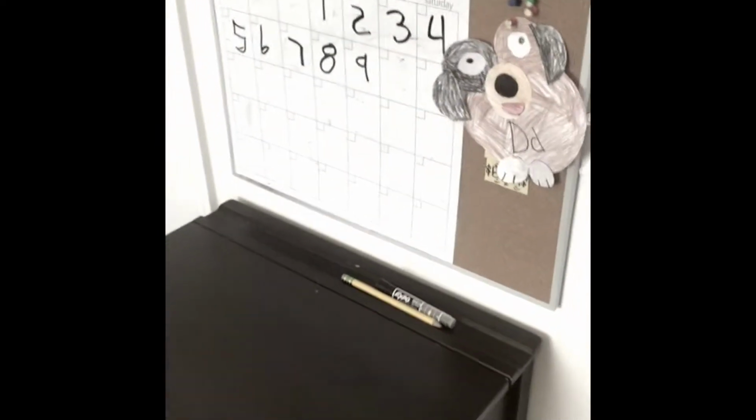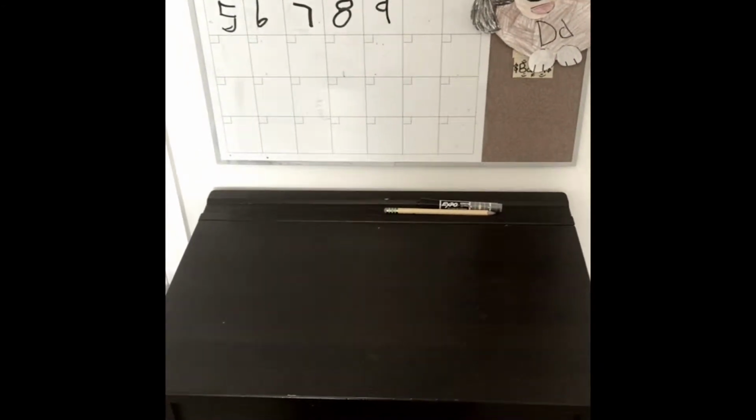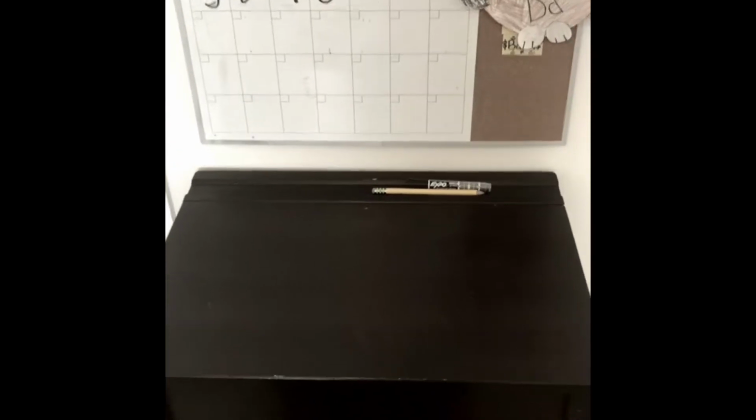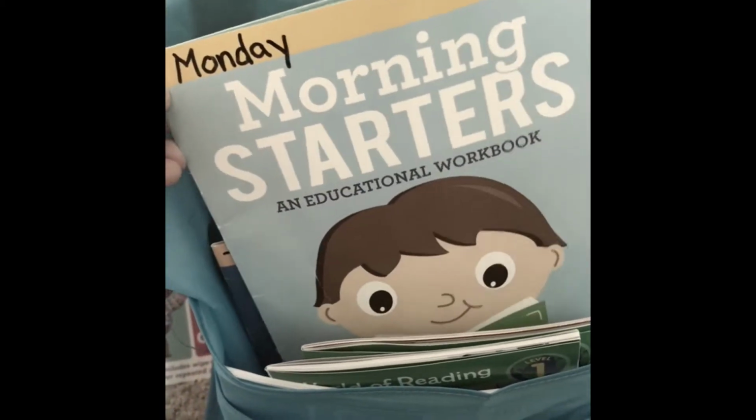To start off, this is Aiden's desk. Every single morning we come in here and we start off our day with the calendar, and he sits down at his desk and picks out his book for the day. We actually got these morning starters at the Dollar Tree, really awesome books.